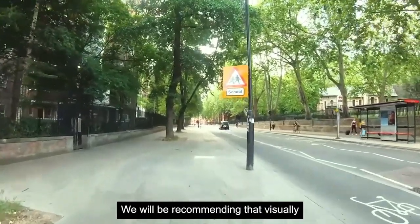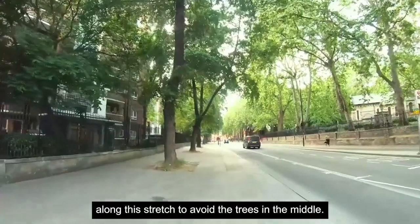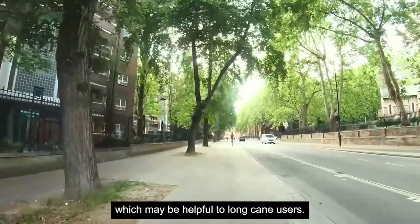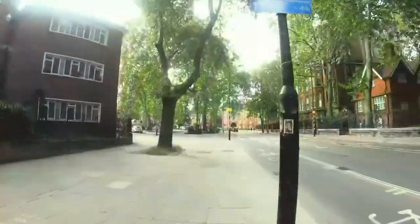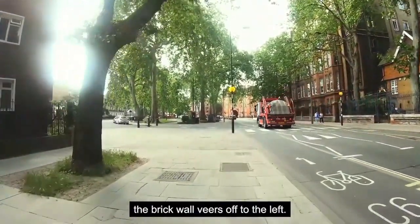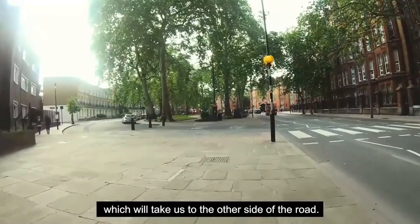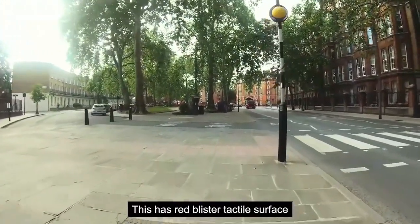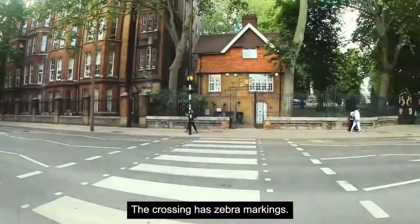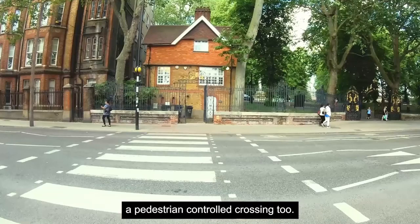We will be recommending that visually impaired pedestrians keep to the left-hand side of the pavement along this stretch to avoid the trees in the middle. A thigh-high brick wall runs along the left side of the pavement, which may be helpful to long cane users. As we pass the last of the 11 trees, the brick wall veers off to the left. Just a few metres after this, we reach another crossing on our right, which will take us to the other side of the road. This has red blister tactile surface, with the L extending across most of our path. The crossing has zebra markings. We have requested this crossing to become a pedestrian-controlled crossing too.